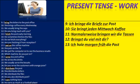Yeah, wie das. And then Nummer 14, meine Damen und Herren, is he sometimes fetches the files. Let's start off with the time phrase manchmal. So manchmal, okay, he fetches, so literally fetches he, holt, now the files is the Akten. So the Akten, meine Damen und Herren, is the files. Akten.